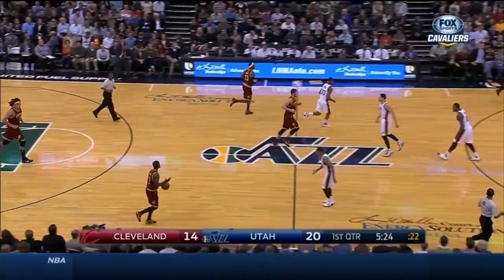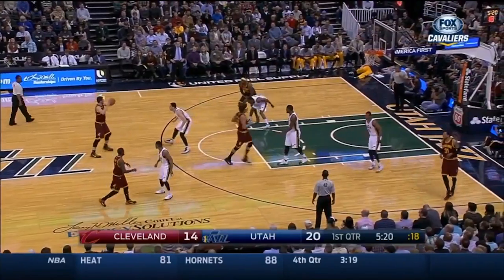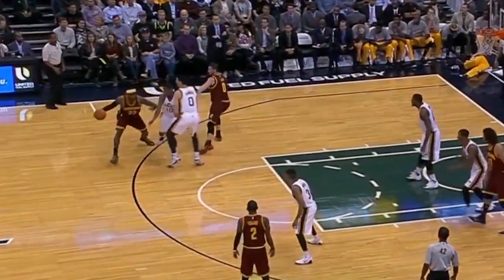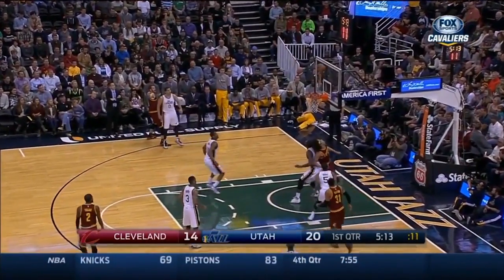Here is the long-awaited Love LeBron pick and roll, something defenses can't really hope to stop. You can see Kanter wants to hedge in order to stay with Love, but instead bumps into Burke and gives Love a huge sliver of daylight, but he can't convert.